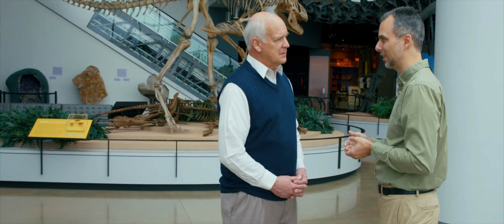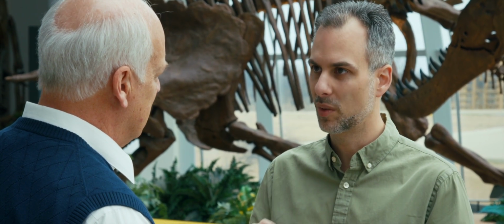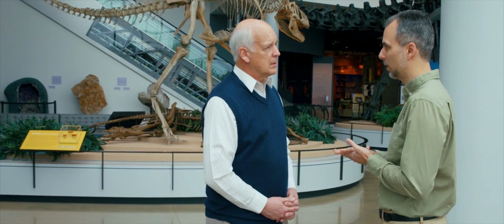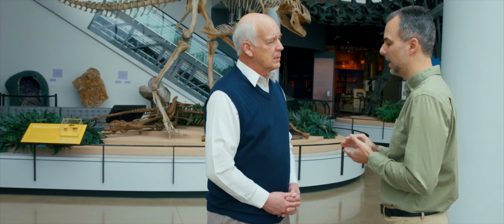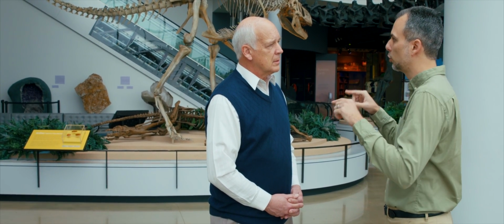Something's wrong with the pattern. Instead, the pattern's telling us something different. There's no time between when somebody leaves a track and when somebody gets buried. The second part is actually a little bit more subtle, gets to another one of those weird patterns in the fossil record, and that is the lack of organisms in the sediment to churn it up.